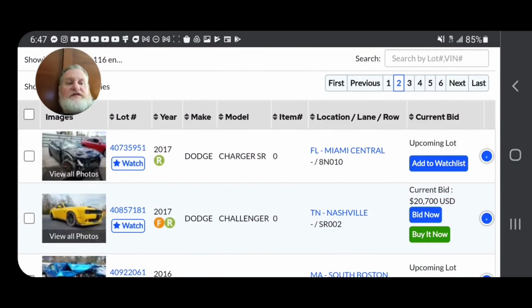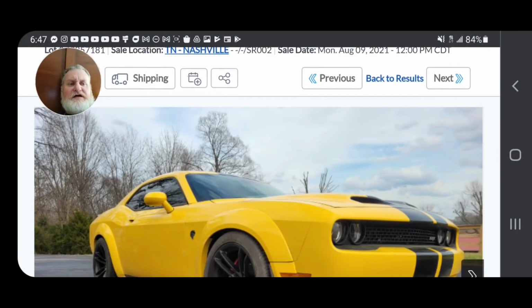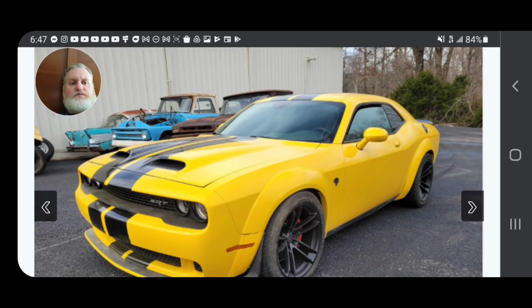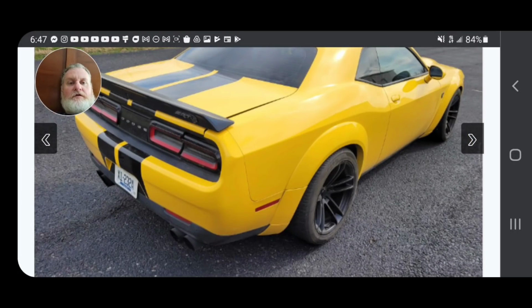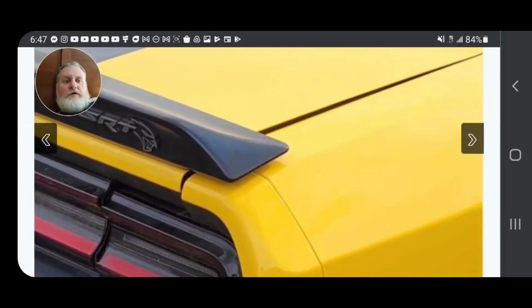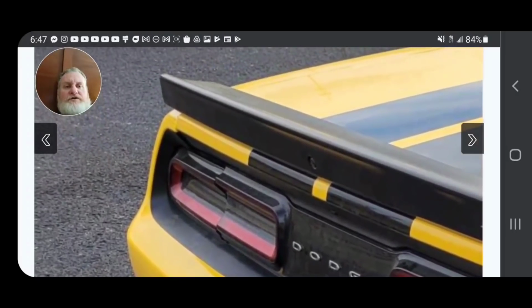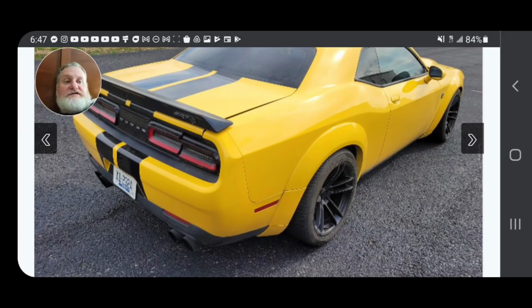Look, current bid, $20,700. It's got a bid now and a buy it now. Let's click on this one. Look at this, man. Are you kidding me? Look at this wide-body Hellcat. But this is what I'm talking about, guys. Where's the damage, though? There's got to be something. I see the trunk. Let me zoom in here. Look at the trunk right here. See how it's not lining up? Almost like it got hit in the rear. I don't see anything on the bumper, though. Maybe the trunk is just popped open? Maybe. But I'm not seeing any dents or damage.